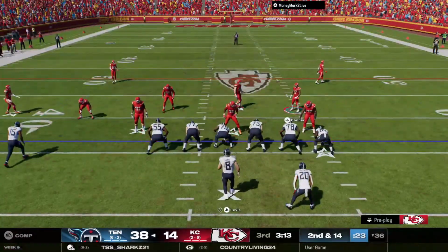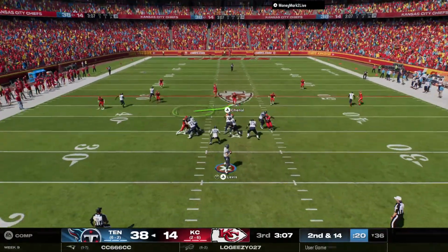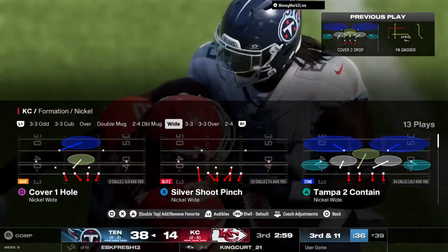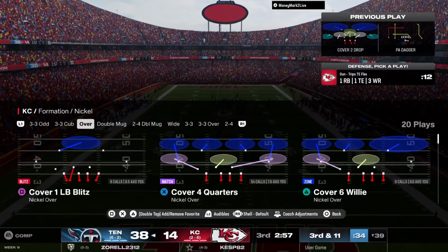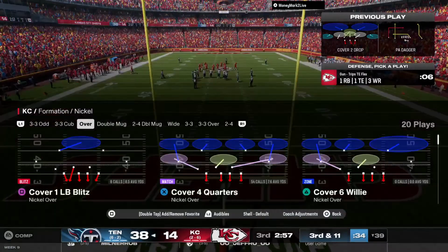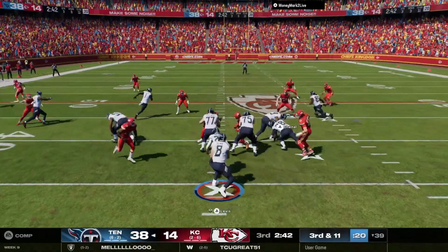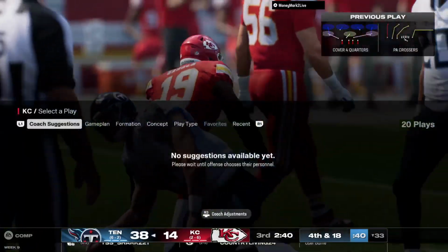So after the loss on first, here's 2nd and 14. On play action, here's Levis. He's going to get it to Okonkwo. They'll get maybe 3 out of that one, and it's going to set up 3rd down. Off the play fake, it's Levis, and the rush gets home. He'll go down. They got him.